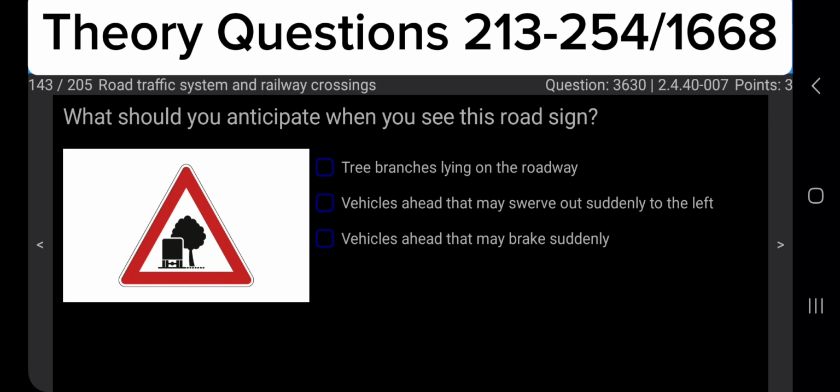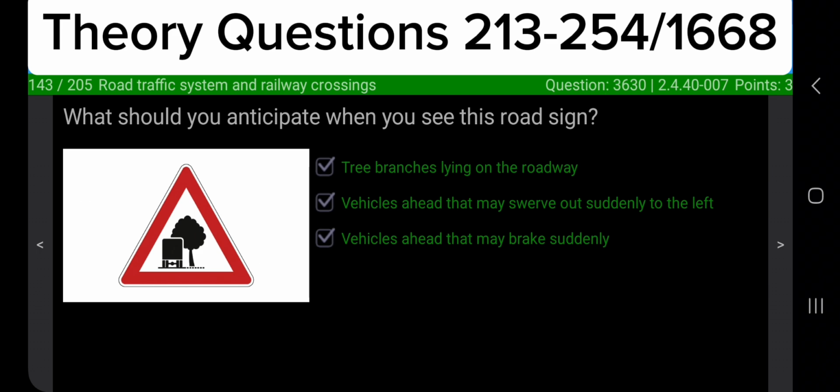Tree branches lying on the roadway. Vehicles ahead that may swerve out suddenly to the left.